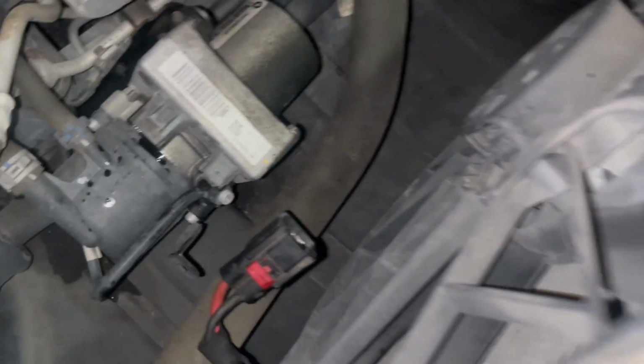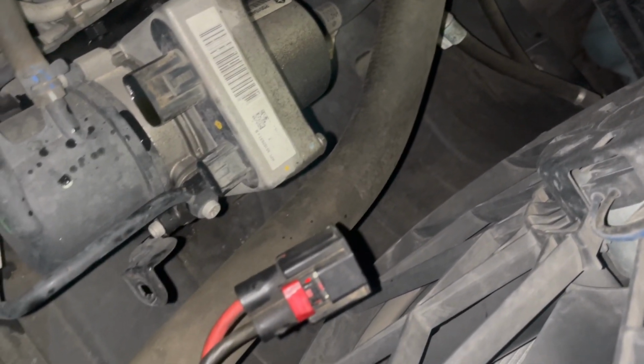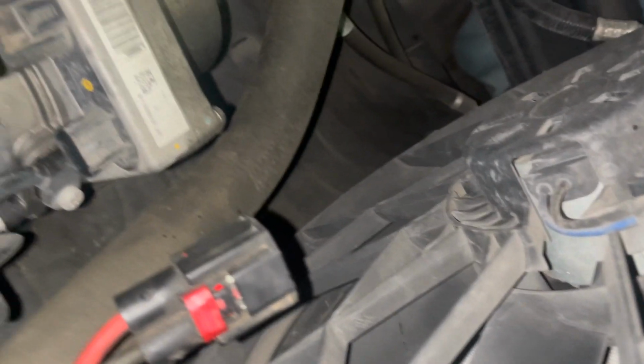All right, I was taking stuff apart, and check that out. As soon as I took off the connector, look what came out of that.